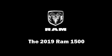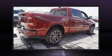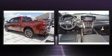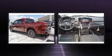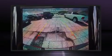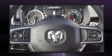Sensibility and practicality define the 2019 Ram 1500. This four-door, five-passenger truck is waiting for you to take home. It features an automatic transmission, rear-wheel drive, and a powerful eight-cylinder engine.